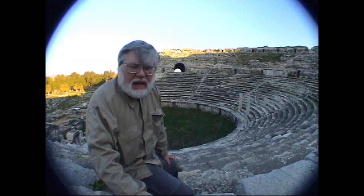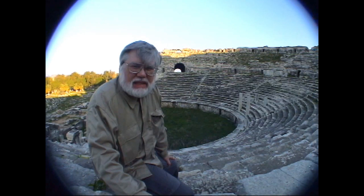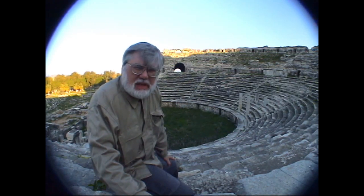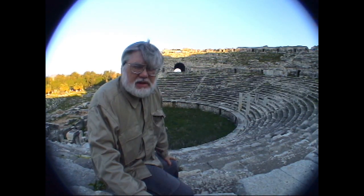We're here in Miletus for a kind of special performance. At one time, Miletus was a very important Greek colony. In fact, it was the first Greek colony in this area. It was a Greek colony in Mycenaean times. The Achaeans, as they were called at the time, established this colony on a peninsula on Anatolia. It's very defensible.